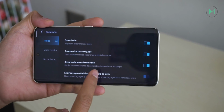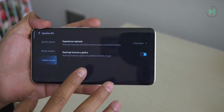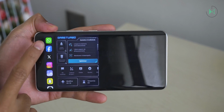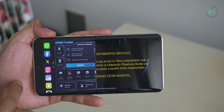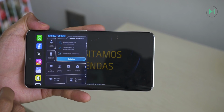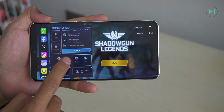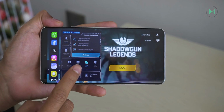Also in the settings, we can enable some other things and customize the performance mode a little bit more, as well as the do not disturb mode to avoid unwanted settings. When opening a game, this Game Turbo dialog also appears and additional options appear. For example, we can open applications in a floating window mode to answer messages while we are in our game. We can also clear memory and optimize other things, as well as free up some storage space. We can also enable Do Not Disturb mode from these controls, and we can take screenshots or video recordings. We can also enable a different color filter for our screen in case we want something special.